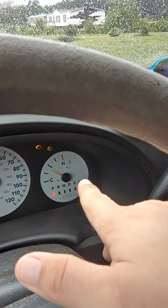But I do ask that you take into consideration other people's lives and try to disregard it when you see that it is a meme. It is funny. It is not advice. Do not just cover your check engine light. I have a check engine light. It is on. It is on right now. It's right there.